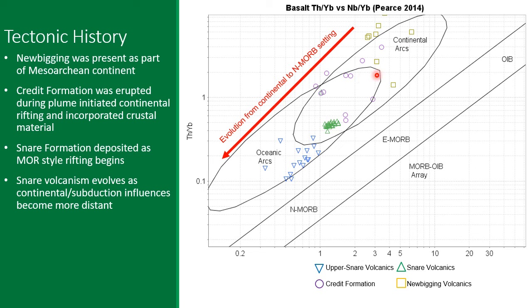So our working model is that the Newbigging was present as part of a Mesoarchean continent. Plume-initiated rifting resulted in the eruption of the Credit Formation. As rifting progressed, it became more like a normal MORB-like setting as an ocean basin opened, and that is where we had the Snare Formation in place.